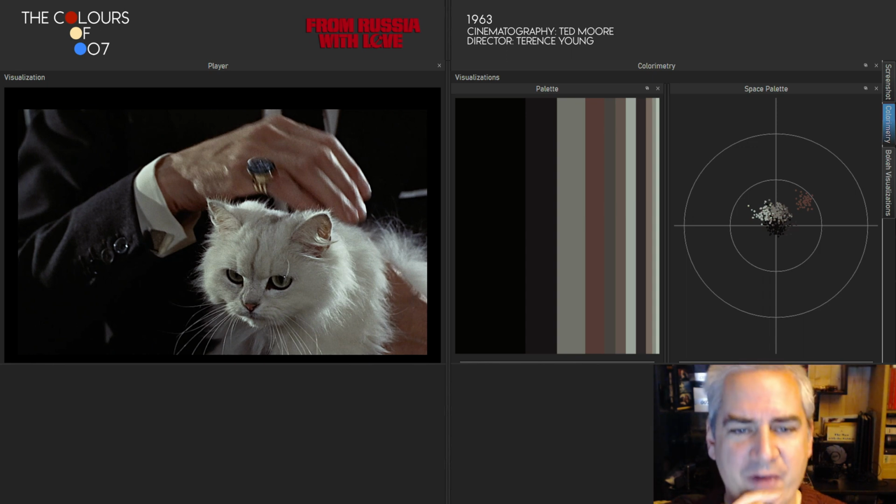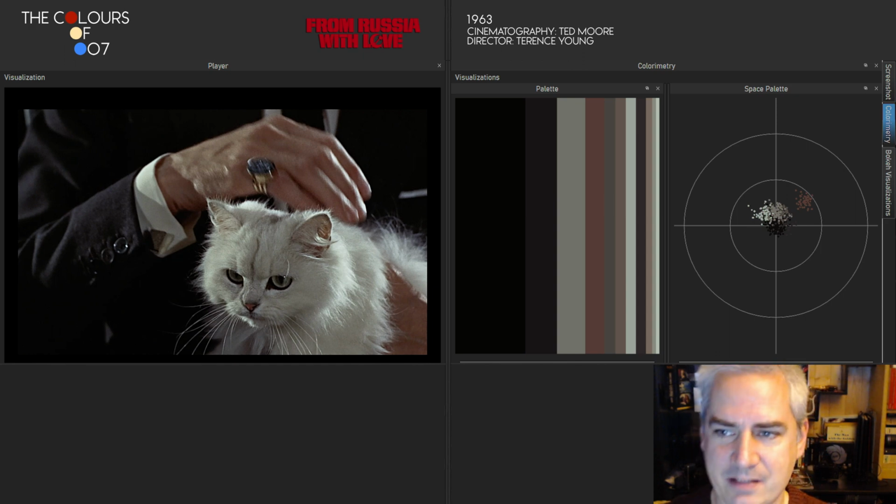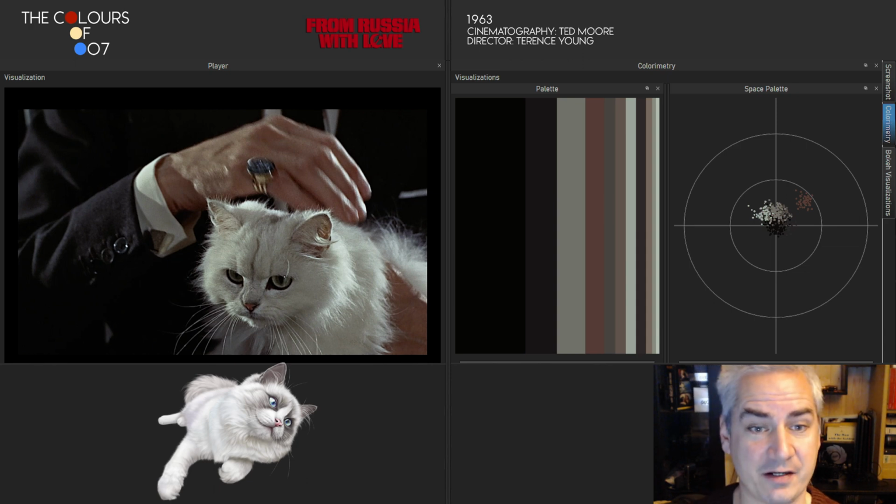Due to the nature of how the film was shot, the fur of the cat does not appear as white in the color palette, but as a gray tone. You can see that here on the right side. However, we accept the cat to be white, which makes it automatically uncommon. White cats are very rare. They only make up 5% of the general cat population.